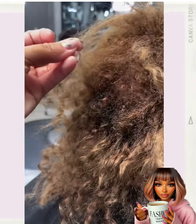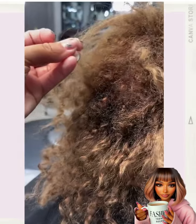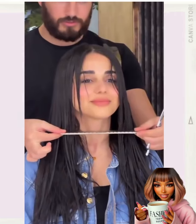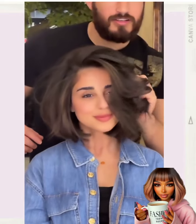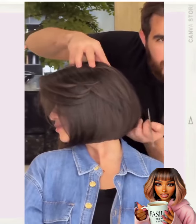And then we have a curly haircut transformation. So she ends up getting a pixie here with the finger waves. Beautiful. So here we have someone with mid-length hair. Wow, she does end up getting a bob style. Look at how much volume this bob has. This is absolutely gorgeous. Hair has just so much body and fullness.